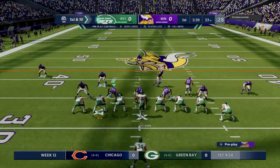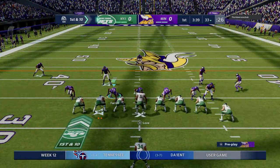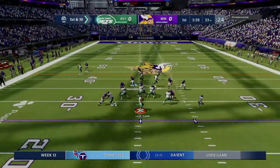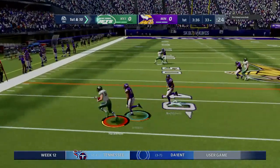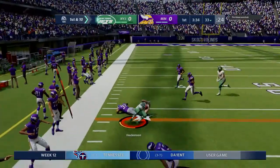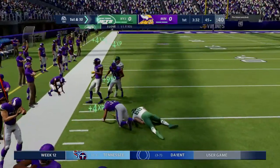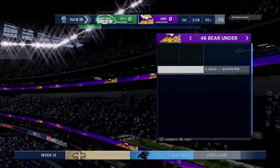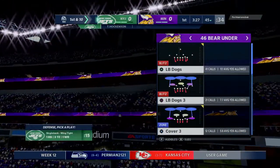First and 10, and kind of tipping their hand at running the ball. 3 tight ends are out there. To pass. Here's Jordan Love. That's caught by the big tight end, T.J. Hockenson. And he'll be tackled right on the chalk of the 45. A gain of 11 to kick off the drive, and it's a quick first down.